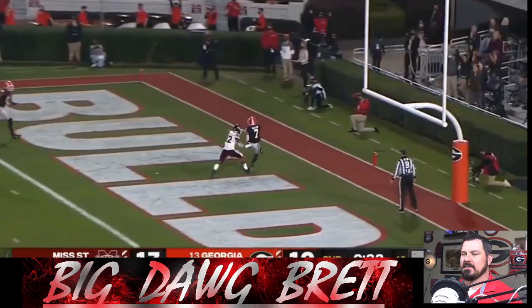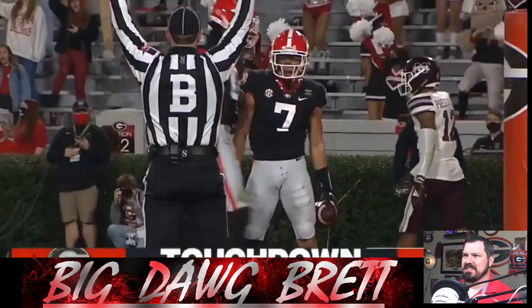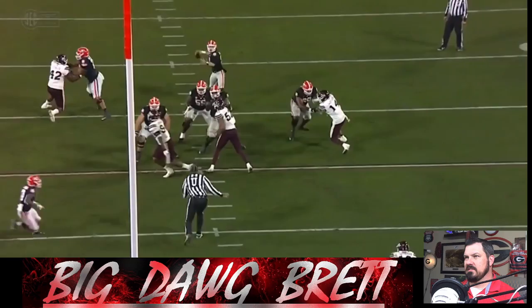Jermaine Burton, man, what a beast this guy is. Wow. Needed this all season. Look at this. Just plenty good coverage there. O-line doing a great job. Wide open, easy catch. Perfect.